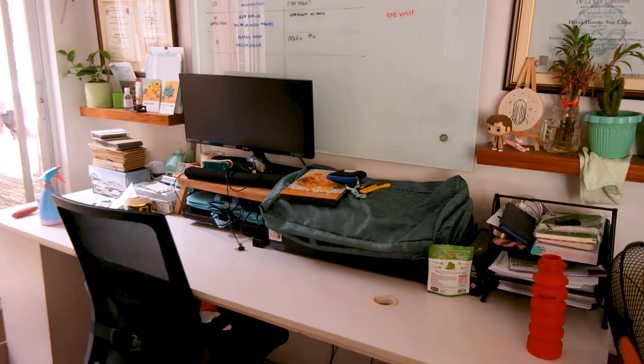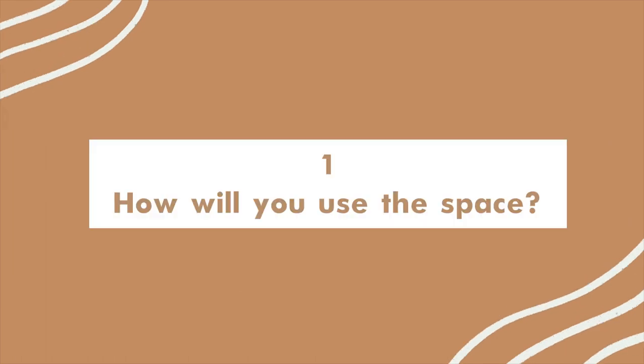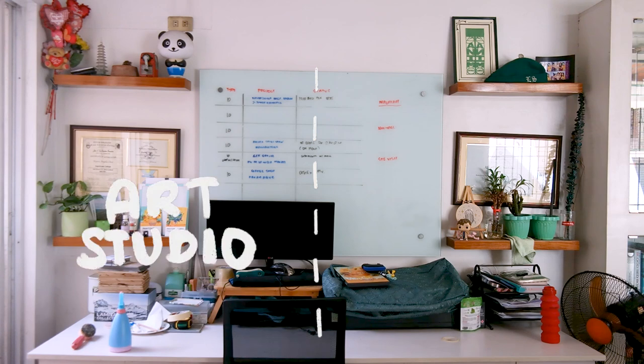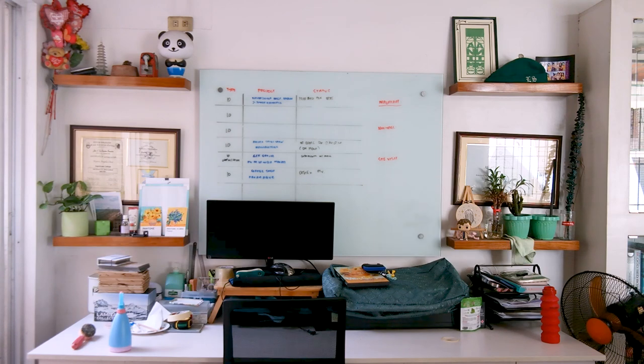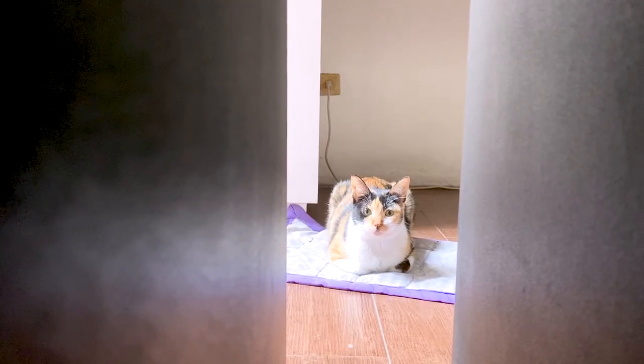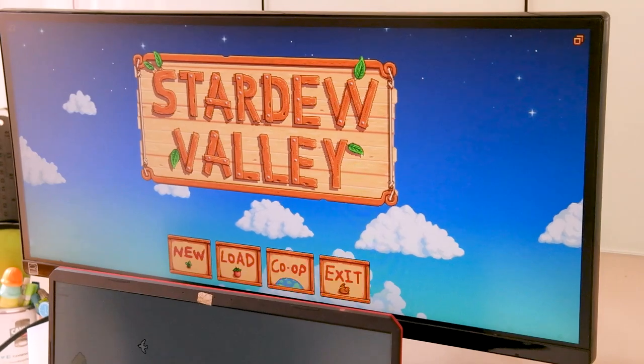In order to do this, I'm going to share with you the first tip, or the first step, which is knowing your priorities. This may be confusing at first, but you can start asking yourself some questions, such as, how will you use the space? Most people have multifunctional workspaces, so in my case, I want to create a separate zone for my art studio and work area. I also have to consider that I have cats who do not know what personal space is, and I usually use this also for gaming sessions sometimes.